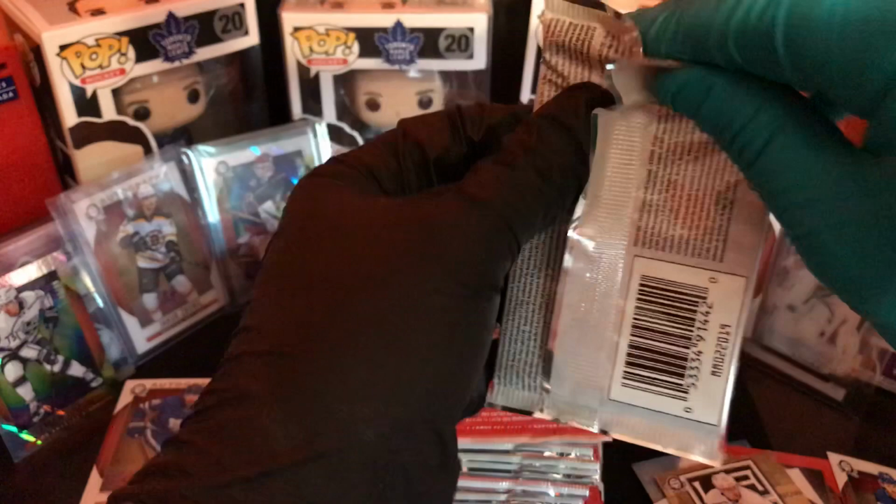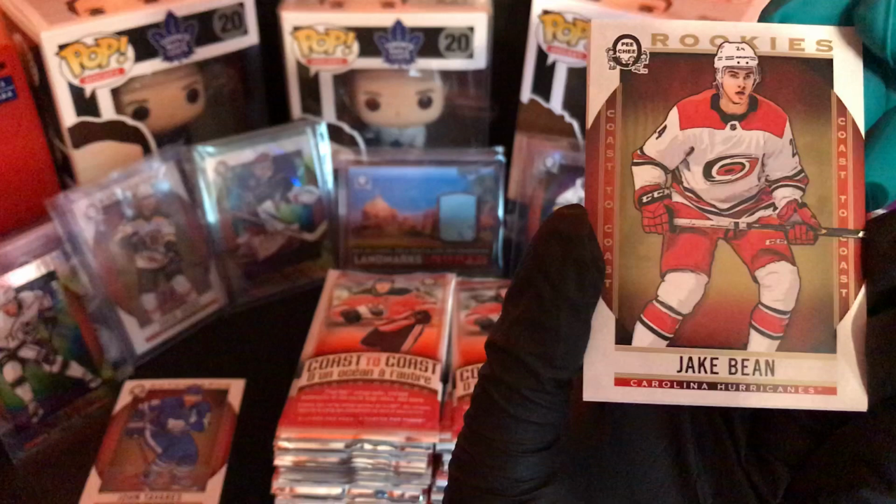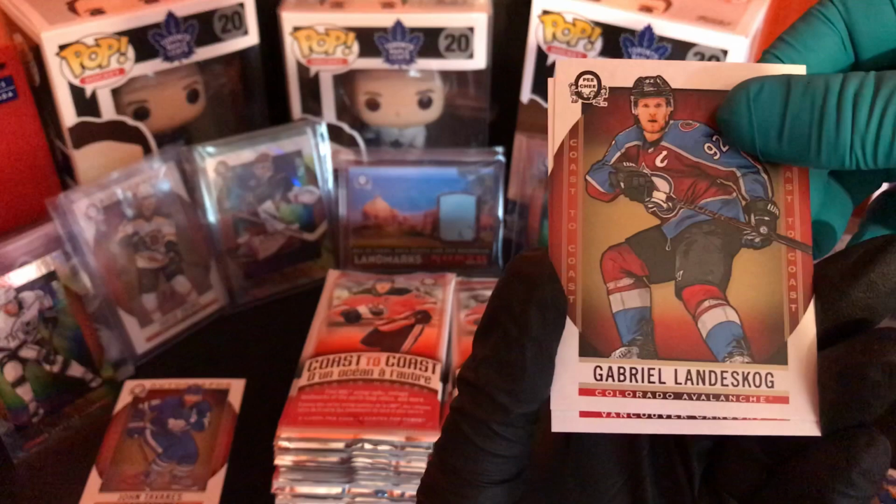Alright, next pack. Moving on. Please don't be no Boston players in this pack. Alright, Riley Smith. Mikko Koivu. Rookies of Jake Bean. This is the Bean. Gabriel Landeskog. Louis Erickson. Holy crap, man.